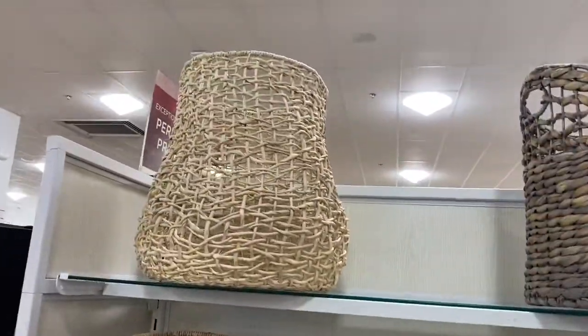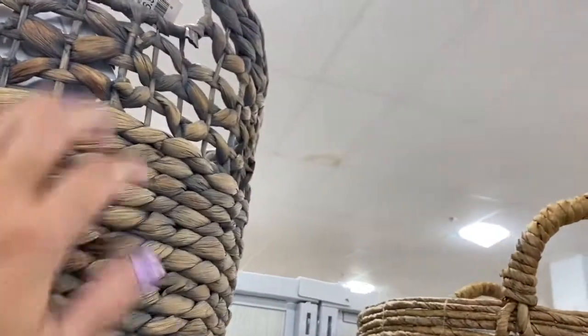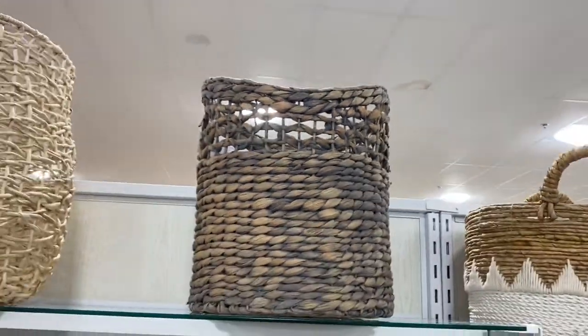Let's take a look at their baskets, guys. Okay, look at this one. Isn't that gorgeous? Oh my goodness. All right, so this one is $29.99, guys. And then this one here, let's see, $16.99. Yeah, $16.99 for that one.